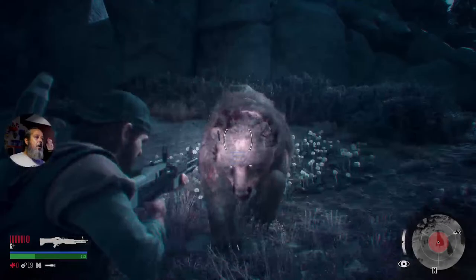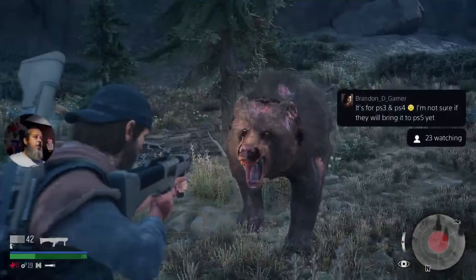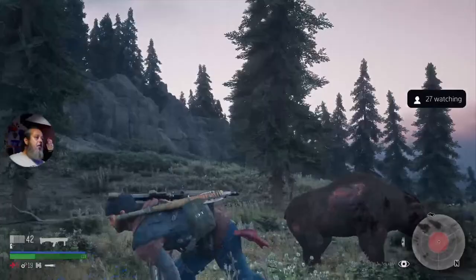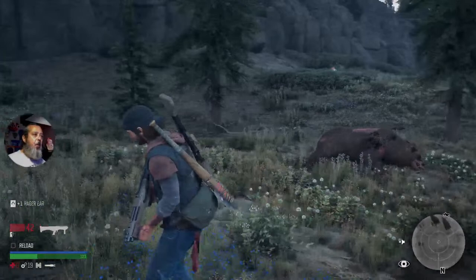No, no. Let me reload. No more ammo. I'm gonna have to use whatever I have. Ran out of ammo. My machine gun has no more ammo. No. Nope. Get away from me. Nope. Get away. Got you. How you like those cookies, big boy? Okay.